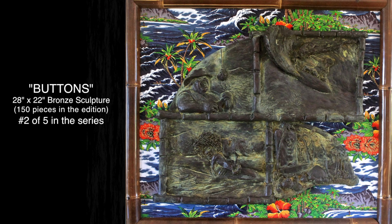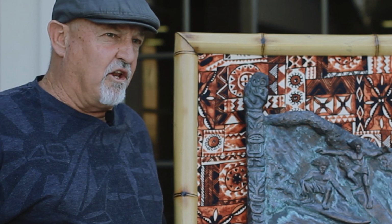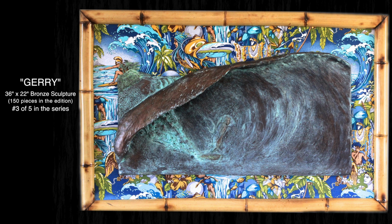Our second surfer in the series is Buttons Kaluhiokalani, and Buttons typified the aloha spirit like no one else. He was a town guy, and he was a happy-go-lucky Hawaiian that just created aloha spirit wherever he went. And number 3 in the series of Hawaiians is Gerry Lopez, who is one of my personal favorite surfers.